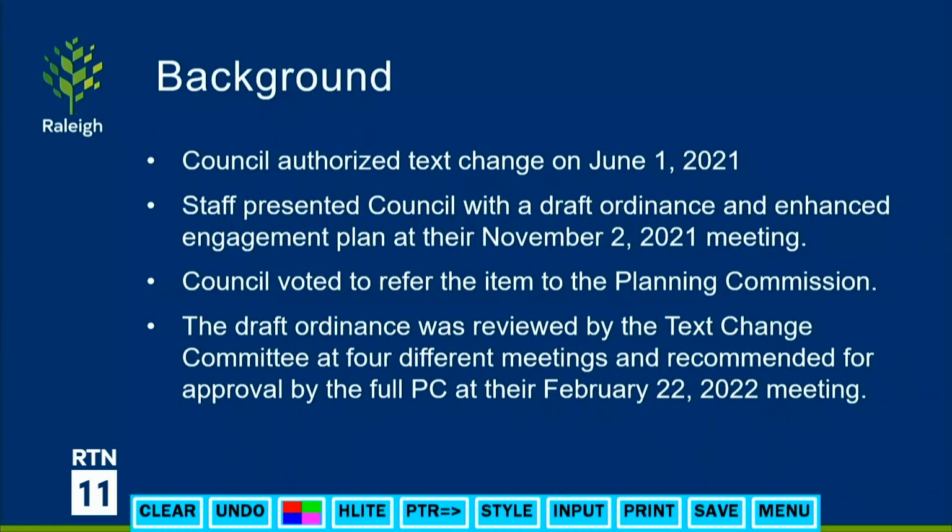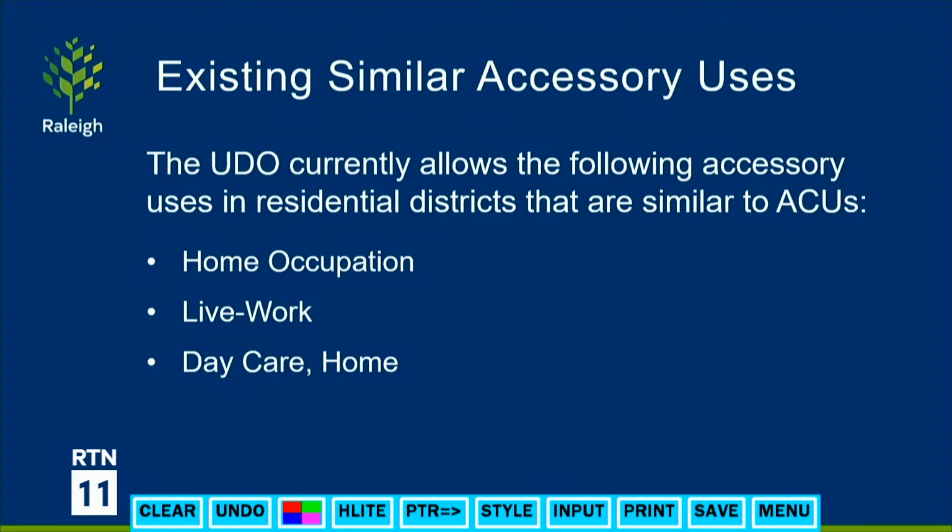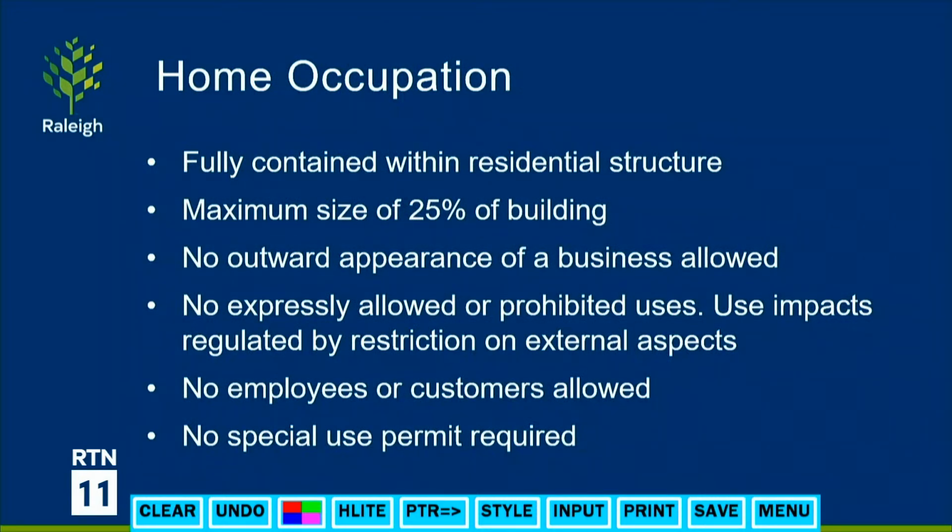So this text change dates from last summer. You saw a version of it, that original staff draft ordinance, last fall before it went to the Planning Commission. There are some existing accessory commercial uses that are allowed in residential districts, in residential buildings. Those are called home occupation, live work, and then home daycare. Home occupation is intended to be the most minimal of those. Basically there should not be any outward appearance on the building that there's a business taking place inside. And there's also a pretty restrictive maximum amount of floor area within the residential building that it could take up.